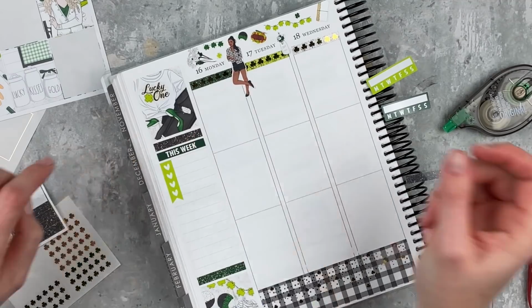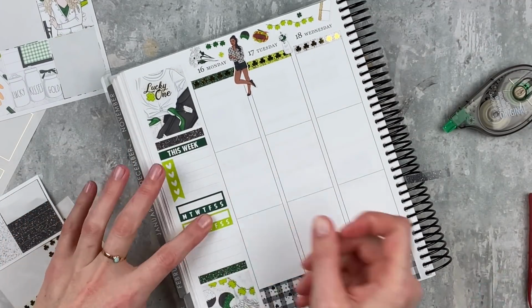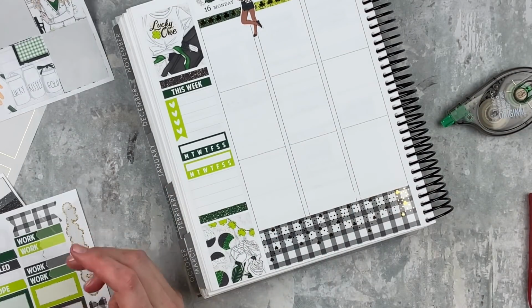So I just put down a quick little checklist at the top, and then I put in the 2 habit trackers. The lighter green one I should have just left out because I didn't even use it.